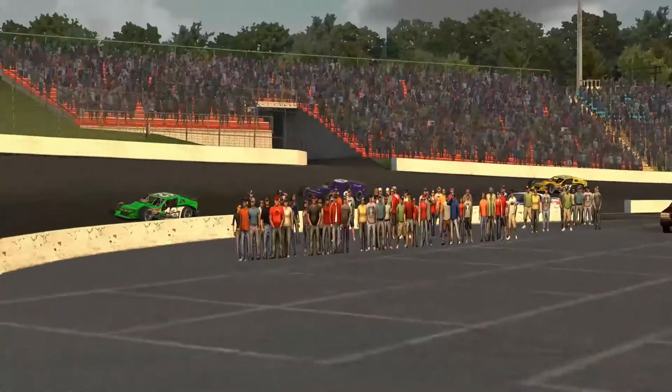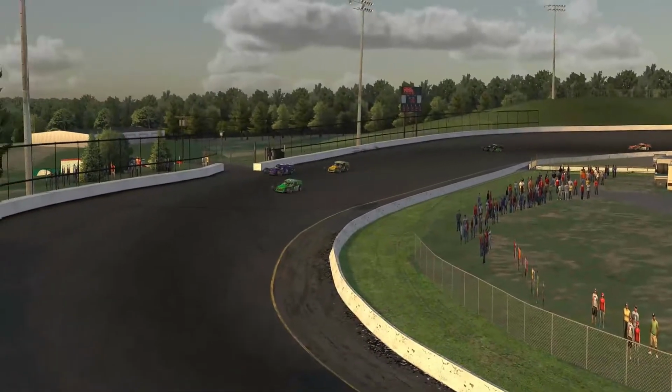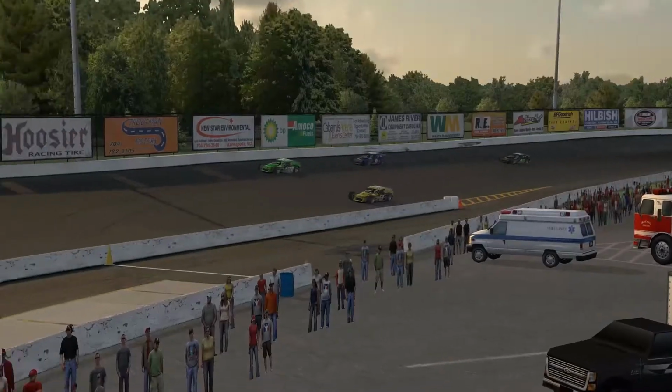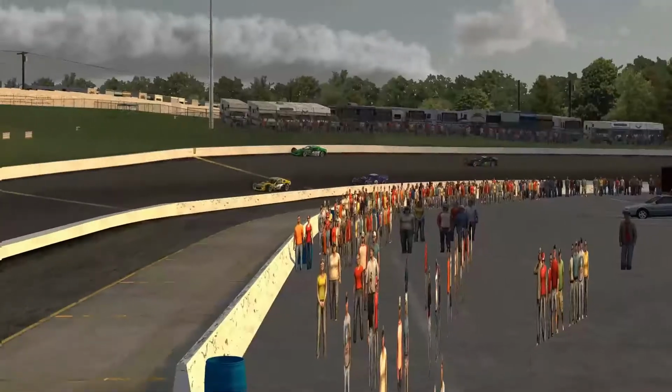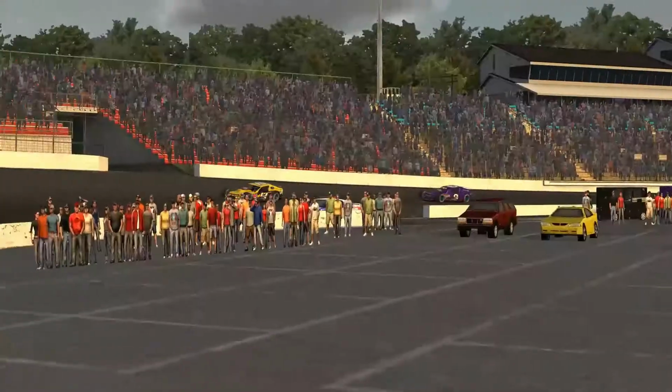Oh, and Kelly gets into him. And that opens up the door for me to come on the inside. This is actually the first time I've led a race in iRacing.